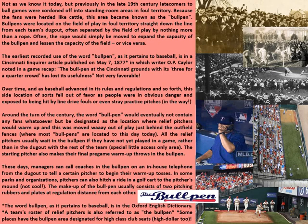Now these days, managers can call coaches or pitchers in the bullpen on an in-house telephone. You've probably seen this before. When the current pitcher in play is not doing too well, the manager will get on the phone and say, "Hey, I need a replacement, please, fast. Get somebody from the bullpen out here." And they'll use an in-house telephone from the dugout to tell a certain pitcher to begin their warm-up tosses.